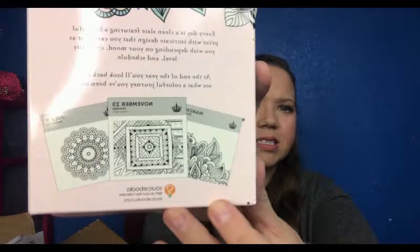And this is what some of the designs look like. I'm not going to open this because I think I'm going to give this to my friend for Christmas because she loves coloring, and I don't have any colored pencils, and I don't think I could stay inside the lines with my crown. So that, I really like that.